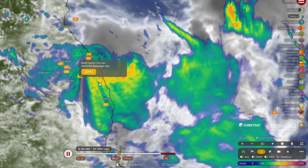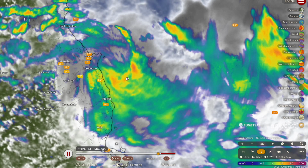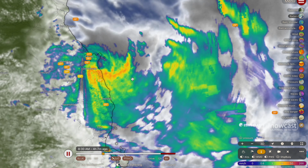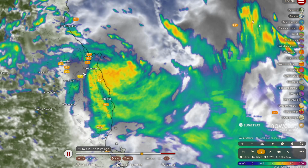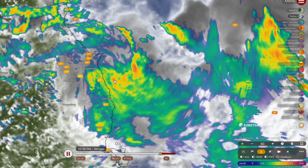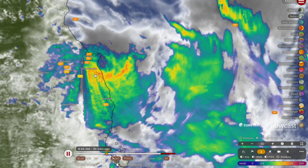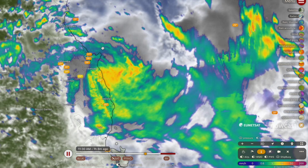So this is the Babinda and Kerr weather station. They've already picked up about 850 millimetres over the past 3 days, with a lot falling in the past 3 hours as well. I think about 130 millimetres over the past 3 hours off the top of my head. So some really significant falls there. The heaviest falls have been around the Babinda and Kerr Fishery Falls sort of area, extending up towards Gordonvale, which has picked up 180 millimetres since 9 a.m. so far today.